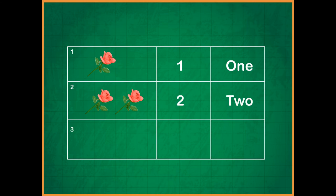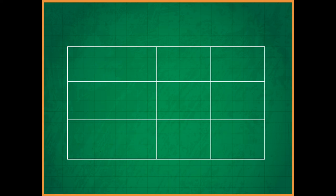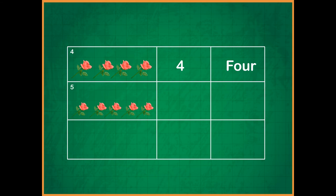2. 3. One more rose is put in the vase. 2 and 1 more makes 3. 3. 4. One more rose is put in the vase. 3 and 1 more makes 4. 4. 5. One more rose is put in the vase. 4 and 1 more makes 5.